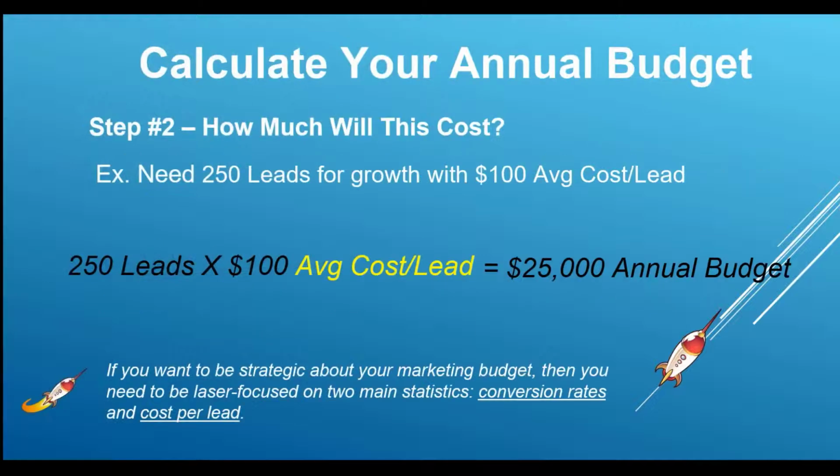So now, how much is this going to cost you? Let's say your average cost per lead is $100. Multiply the 250 leads that you need by $100 as your average cost per lead, and you're looking at a $25,000 annual budget here. That works out to around $2,000 per month in this example. These are all examples, but this is why having those measurables in place is so important. This performance data that you bring in and track really is directly related to a good bit of your decision making, both starting out and throughout the process of your marketing and applying these tactics to your strategy. This is why it's so important.